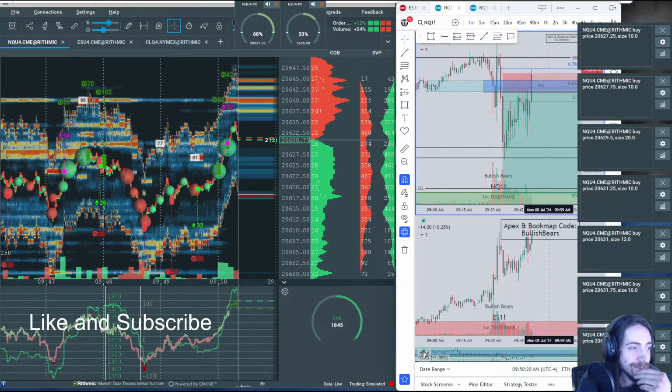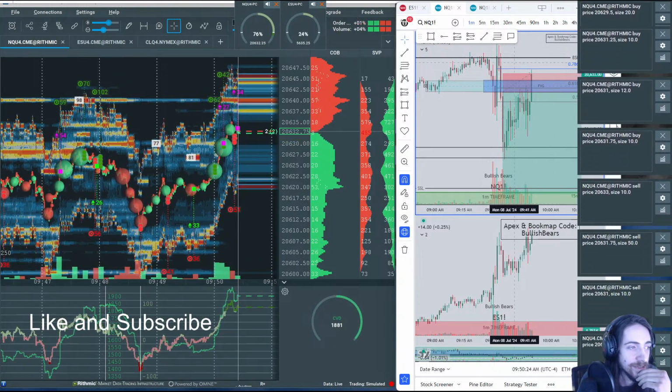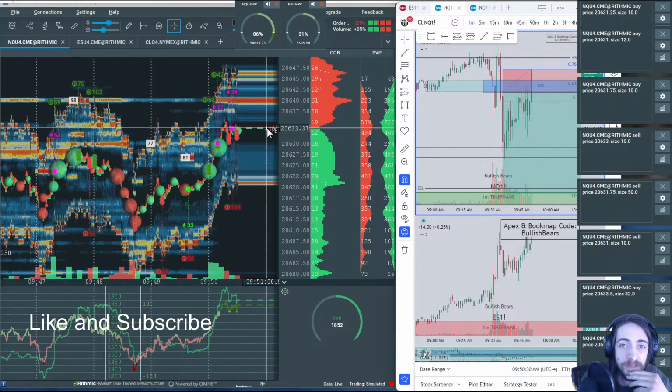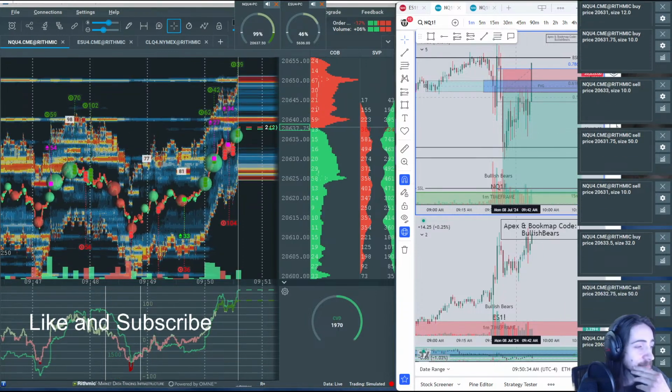We might hit it. Alright, so we're wicking it. We didn't hit it just yet. We might go hit it. Some sweeps coming in. That's looking good for the bulls. We might go, yep, alright. Wow, look at that. Stopped out.